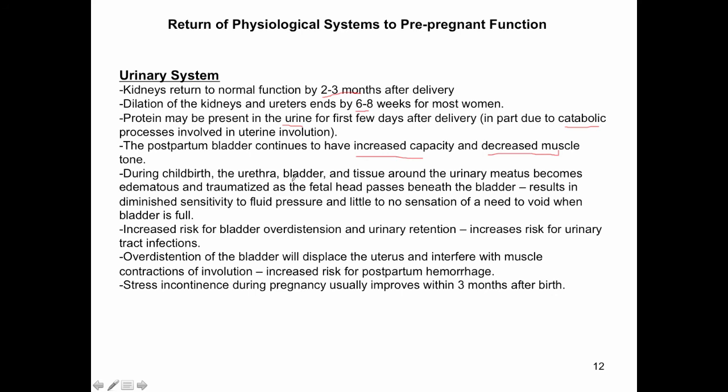During childbirth, the urethra, the bladder, and the tissue around the urinary meatus, the outlet of the urethra, become very edematous. You have some physical trauma as the head passes underneath the bladder. That physical trauma can result in some diminished sensitivity to fluid pressure in the bladder, which essentially means that a woman has a full bladder, but she doesn't necessarily have the sensation of a need to void. Okay. Now, remember, increased capacity of her bladder, decreased muscle tone, decreased sensitivity. This is all increasing the risk of urinary stasis. So this is all also increasing the risk of urinary tract infections.